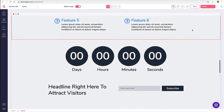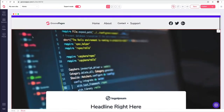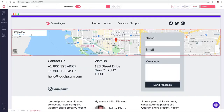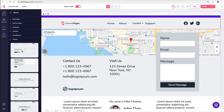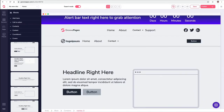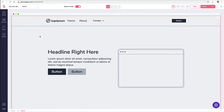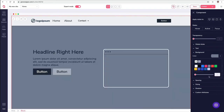Let me show you some other cool things that we can do with background. So what I'm going to do is get rid of this hero section right here, and I'm going to create one from a prototype. So I'm going to go to the covers over here, and I'm going to choose just this one right here just for this example. Now, I don't like this gray background. I can certainly go here and change the background and maybe make it a darker shade of gray like this, and then start adjusting the fonts, or I can just say no color at all.